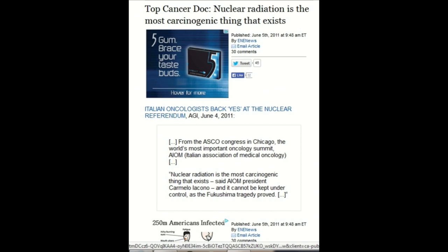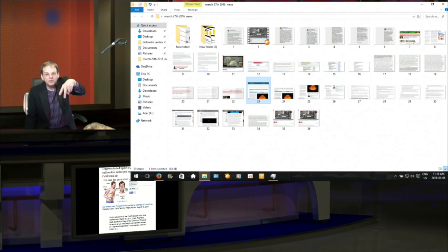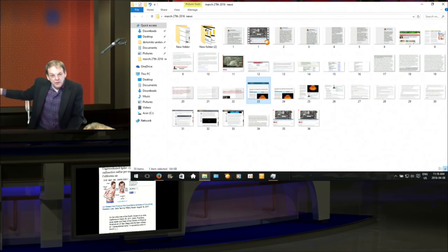Nuclear radiation is the most carcinogenic thing that exists on the entire planet. And there was 1,500 atoms of the sulfur peroxide hydrogen buckyballs in the California air. So you're walking down the road, you're surrounded by a square meter of air. Oops! 10, 20, 30, 40, 50 years down the road, that's a cancer. If you can hold your breath and run all the way home and hide away and you had a perfect environment, you're still affected. And cancers are the last ones to show up.